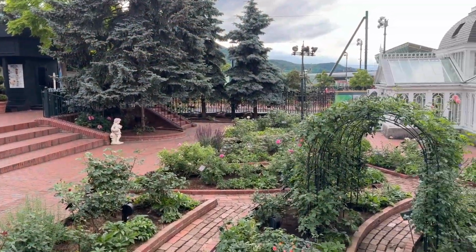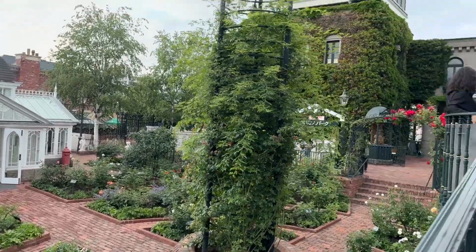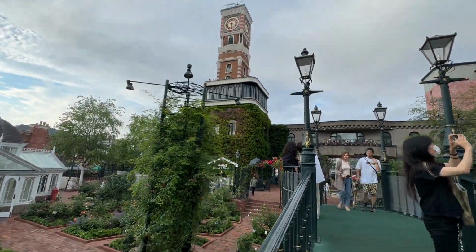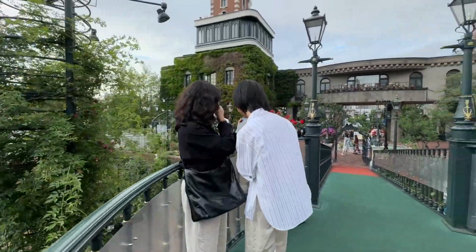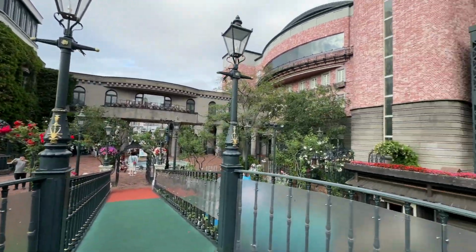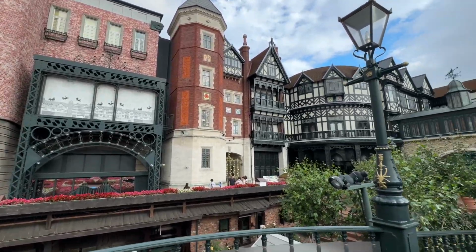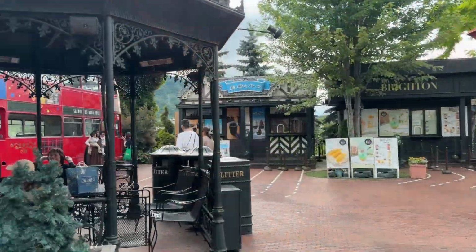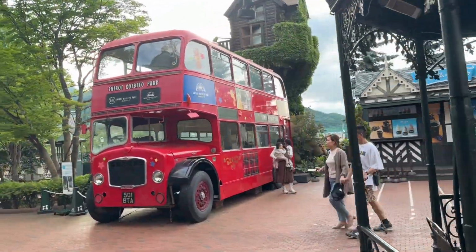This is the outside area. It is so pretty. The clock. It's like a mansion here. And you can smell the biscuits. Somehow there is a bus here, like a London bus.